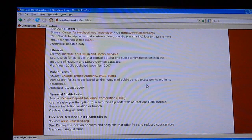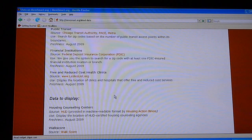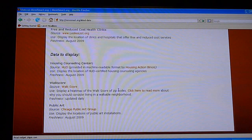And then we're going to have an additional layer that will go with public transit from the Center for Neighborhood Technology that I'm really excited about. Financial institutions come from the FDIC. Free and reduced cost health clinics come from Leslie's List, which is a doctor who got really frustrated that there was no resource and so built a database herself. We have housing counseling centers from HUD. We'll have the walk score, which you'll be able to turn on for the zip codes you're browsing.